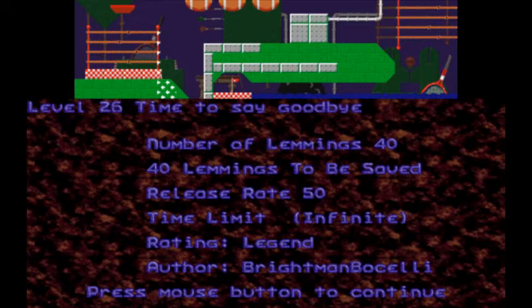40 lemmings, we got to save all 40 of them. It's a sports level. Oh boy! If there's one thing Arty loves, it's sports. Not. I play backyard baseball, but I play that because it's a computer game, not because it's a sports game.